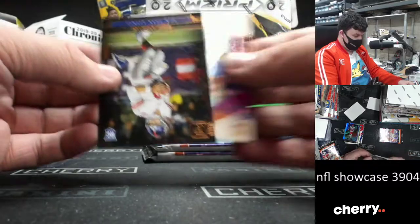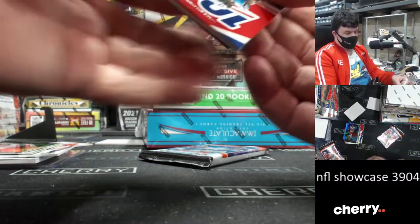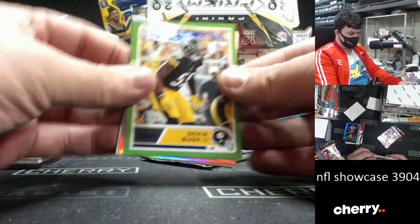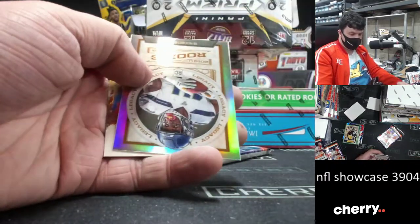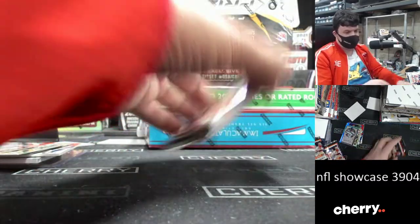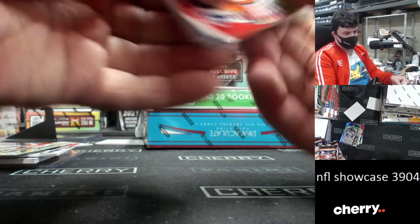A Will Greer and Daniel Jones. Julius Peppers, Sam Darnold, Devin Bush to 99. A Darnell Savage Jr., Kyler Murray, DK Metcalf refractor rookies. Devin Singletary, Devin White. Last pack to go. I think we should get maybe one more nice card in this one, hopefully.